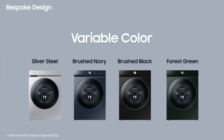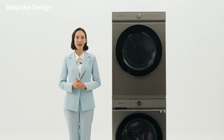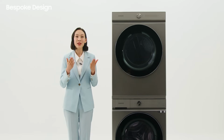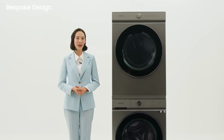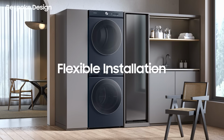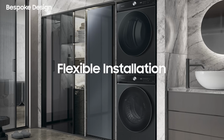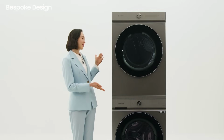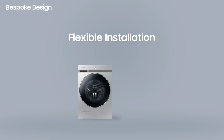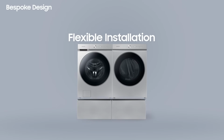Now, 4 new colors will be released. For the 4 color variations, customers have more choices in how to design their laundry space and interior. We have to talk about the dryer too, right? The Bespoke washing machines and the dryers are flexible enough to install as you like, and washer and dryer just go perfectly together. The washing machine and dryer can be arranged side by side, and you can add a pedestal below.